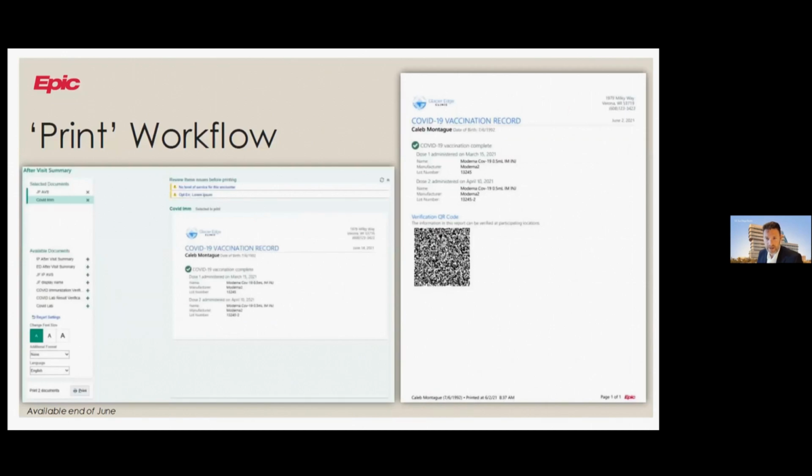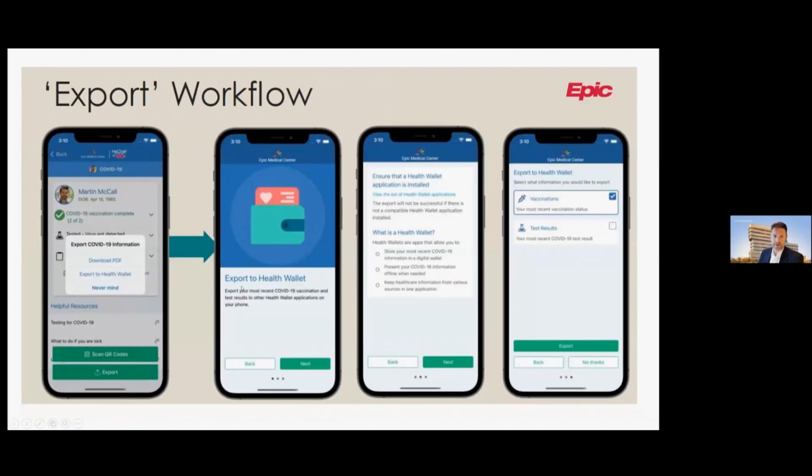And so this workflow that we're turning on tomorrow allows both a printed copy with the information that's encapsulated in the QR code. And today our patients can get this PDF. It just doesn't have the code. It has the rest of the information. And then, of course, it also includes the ability to export this to your health wallet on an Apple or Android device. So excited to be turning this on tomorrow at UC San Diego and UC Irvine, and look forward to questions in the chat.